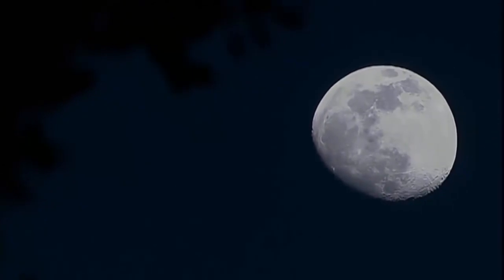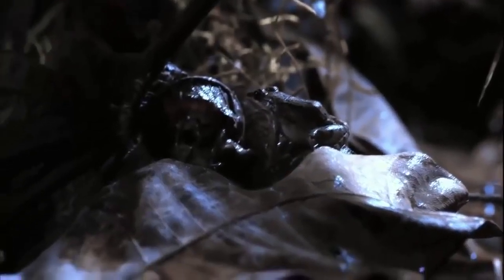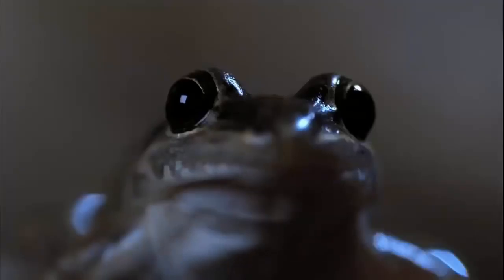The sound of frogs fills the night. To attract a female, the Mexican white-lipped frog makes a series of chirping sounds. It's risky behavior.